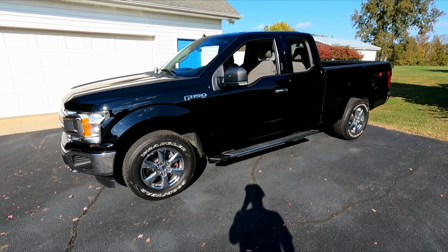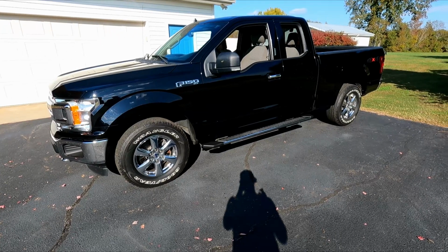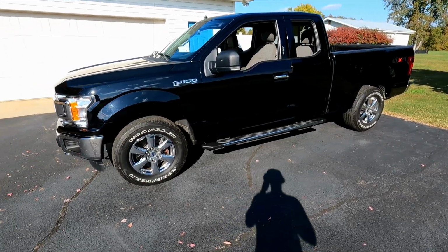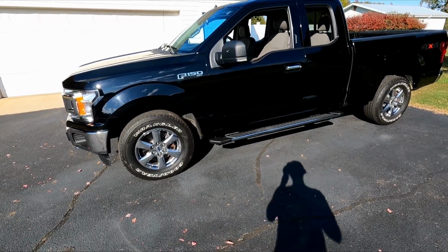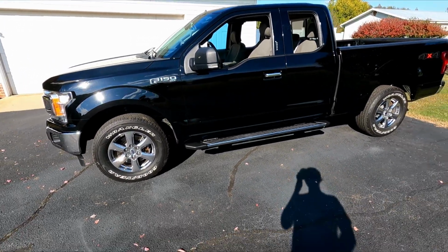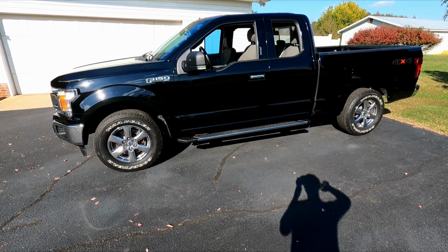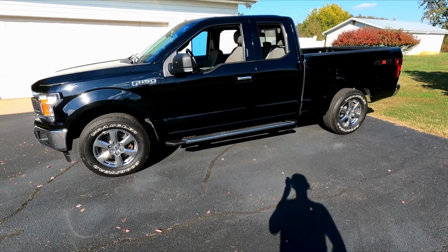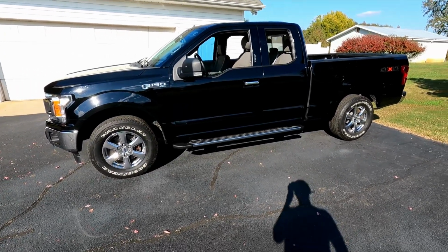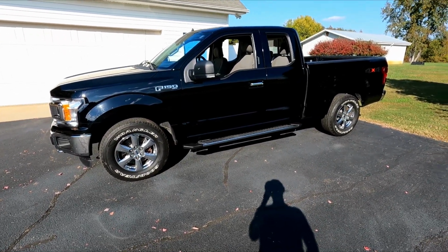Now what drew me to this truck after pulling the window sticker is that it's the 3.5 EcoBoost, the 10-speed automatic, 4-wheel drive super cab. It's an XLT with chrome appearance package, and has navigation, which whatever. It has Sync with the big screen, but what really drew me to it is that it has the Max Trailer Tow package, which includes a 3.55 rear end, locking rear end, Pro Trailer Backup Assist, which I can back up a trailer, I don't need that, but it also has the integrated trailer brake controller, and the 36-gallon extended range fuel tank.